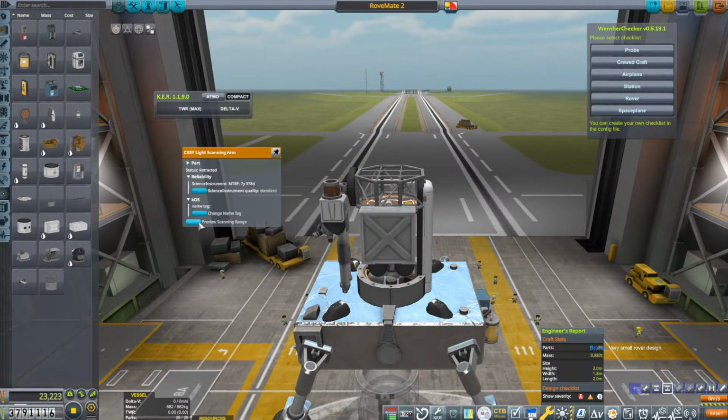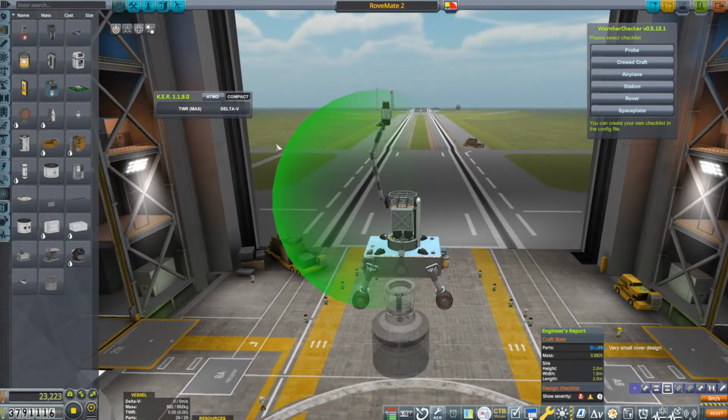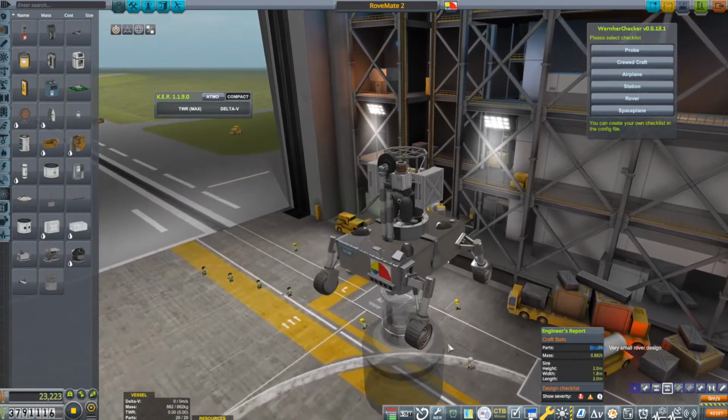And so I'm going to put this guy on. There's its scanning range. So if I can get up near some sort of moon rocks or little moon craters, then I can do some scanning of them too. And that will be, again, some more science.